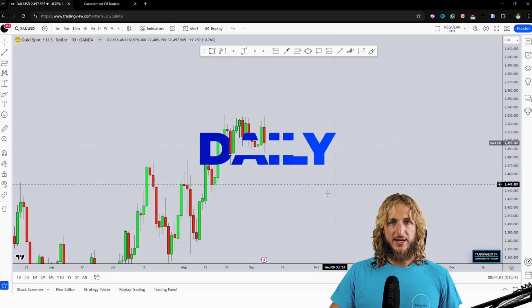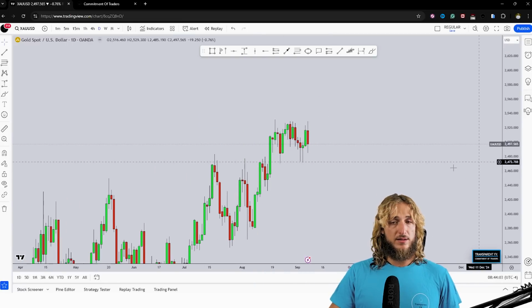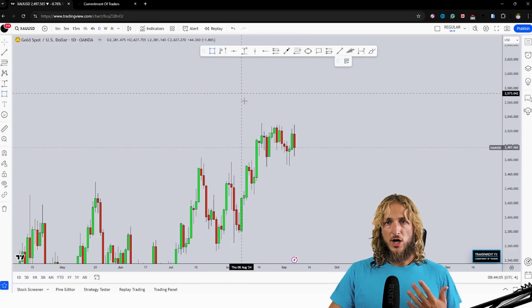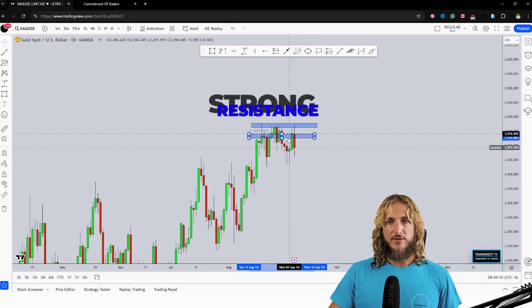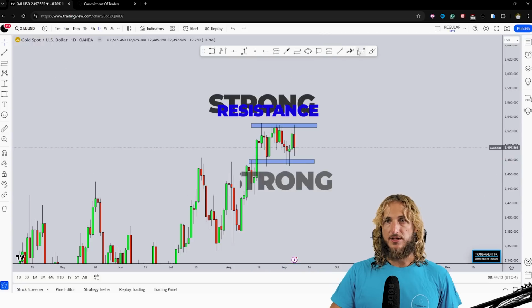Now, from a daily perspective, we have clearly a market which is range bound. We have the top of the range, which is currently this resistance zone, and we have the bottom of the range, which is clearly the support zone.